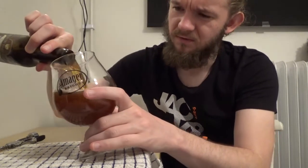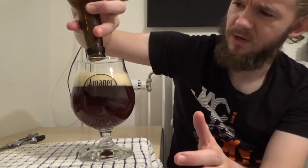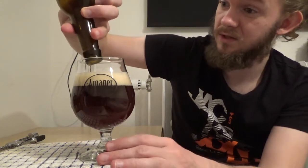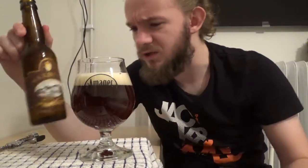And like I say, very curious to see how this one turns out, because I had an awesome German Helles under the St. Erik's Brewery brand from Jessica, so hopefully she's as good at the Dunkel as she is at the Helles.